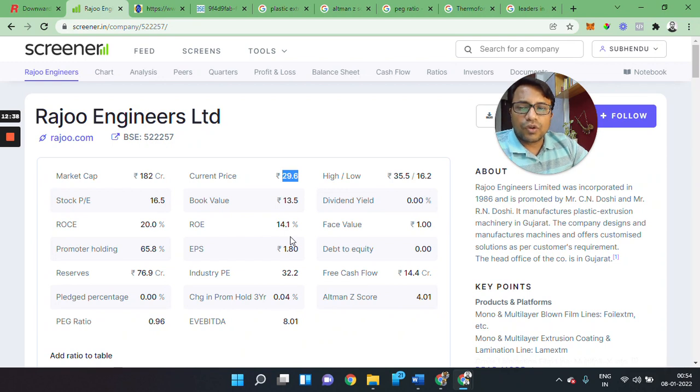The important part to note is that the stock is trading at about 16.5 PE when the industry PE is about 32. What that basically means is there are multiple other companies in the same industry which have much higher PE than Rajoo Engineers. We can definitely infer from this that there is room for upside. We will start looking at the other peripheral indicators which also help us conclude that there is still room to grow. We will get there.